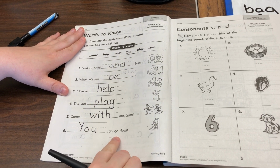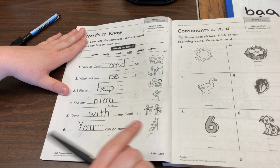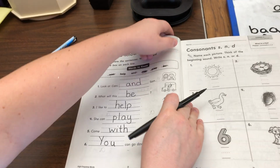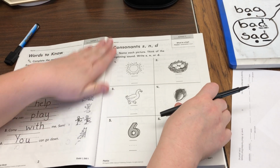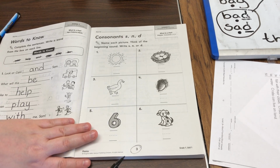You can go down. And it looks like the little girl's going down the slide. That works. We did a wonderful job. Great job. I know this is super long, but these worksheets are so important for us to start learning our sounds. So our next page we're doing is page 3.